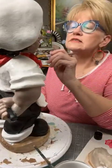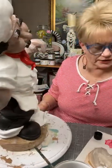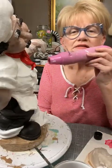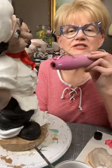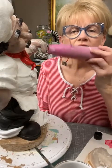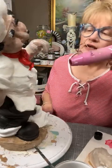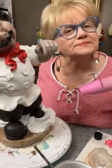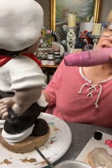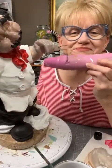Okay, let's fix this red here. We got red on this. Oh, and it ain't dry. Let's dry it. Who is Mama Jerry? Jerry Sanders? Are you Mama Jerry? Clean brush. No, that was red that I got on his shirt. I need to dry.